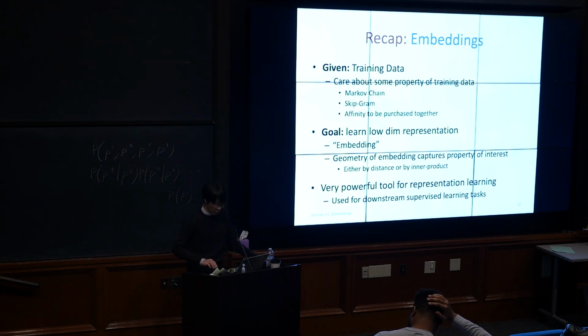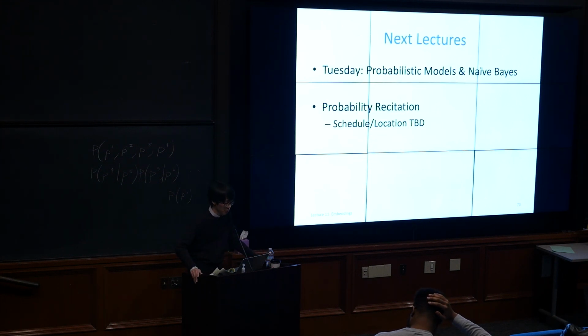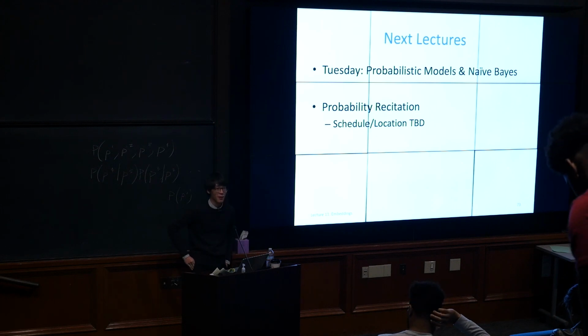It's very useful, and it'll be especially useful as we move on to probabilistic models and naive Bayes. There's also a probability recitation coming up. I realized that because we changed the schedule, it's a little late. It happens after all the probability lectures and the homework. So I'm going to ask the TA if we can shift that up, but if not, it'll still be useful for building your probability basics to be able to do the homeworks and understand the rest of the lectures. All right, thanks. Sorry, 5 minutes over. Still working on that.